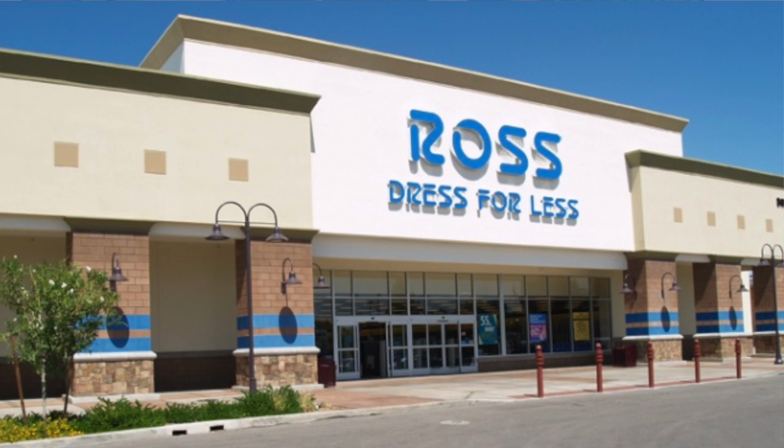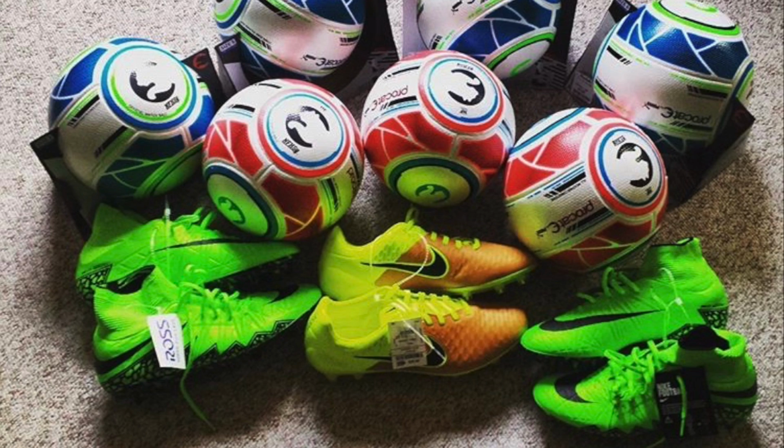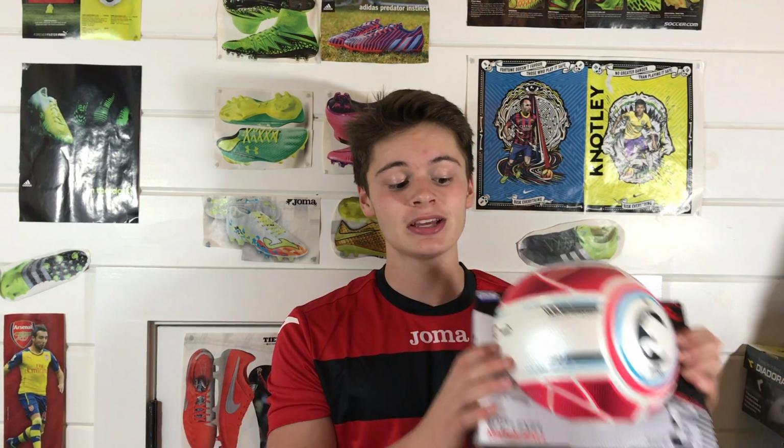for sale at Ross. His last find includes a pair of the Tech Craft Magista Opuses and then 2 pairs of Hypervenom 1s. Above that he has several Puma match balls. About a year and a half ago I actually ended up picking up the exact same ball at Marshall's for 20 bucks. Filling the number 6 spot is Declan Dillastone.